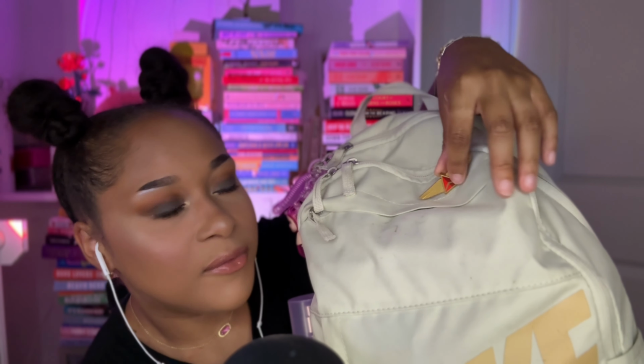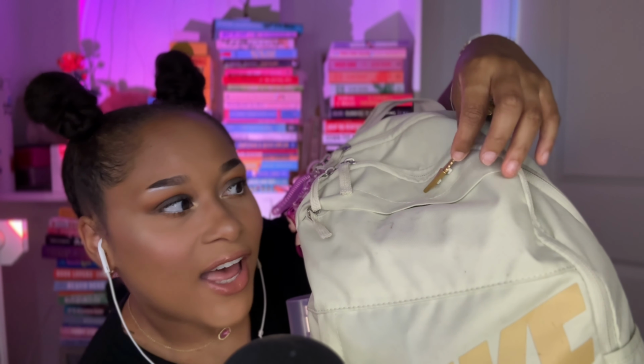Right here I have this pin. I recently flew Delta. Delta is my new favorite airline. My daughter and I both got this Delta pin. The flight attendant gave it to us. I've always wanted one, and I finally got one.